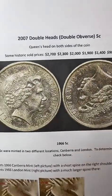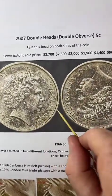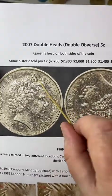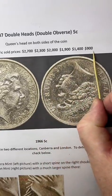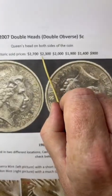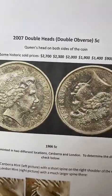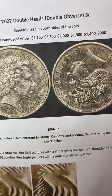And then this is the 2007 double header 5-cent coins. And here are some historic sold prices, like prices through the years. So $900, $1,400, $1,900, $2,000, $2,300, and $2,700 for one of these particular coins here.